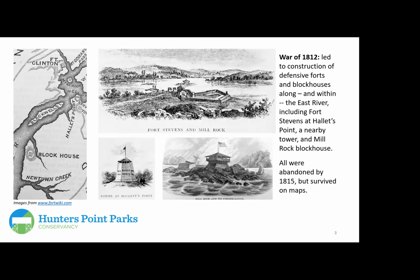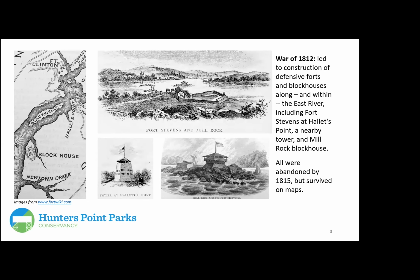There is also a tower built at Hallets Point, and you'll see on that map on the left that there was even a blockhouse above Newtown Creek. Now remember these 3 locations, because you're going to see them on maps decades later, even though all of these were abandoned by 1815. I've tried to find remnants of Fort Stevens, and the only thing at that end of Astoria today is the Whitey Ford ball field.